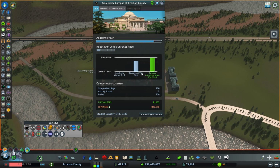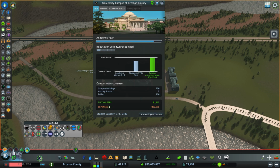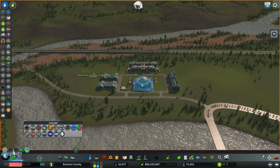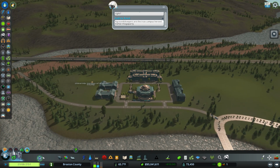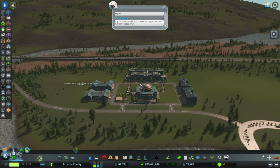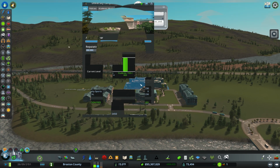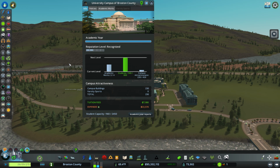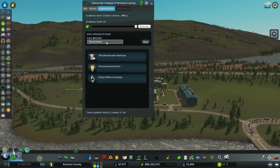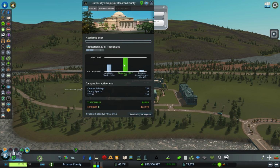So if we can get... I don't know that we'll get 2 academic works because our chances here are only 37% because we started so late. But I'm going to let this run and see what happens at the end of this first academic year. We're just going to focus on getting this thing upgraded so that we can get it built out the exact way that I want it. And we got enough academic works, and we have enough students, so we did indeed get right where we need to be. We got 3 academic works. That was amazing. We're going to hopefully get a few more.